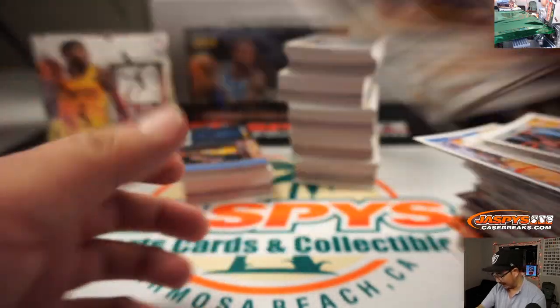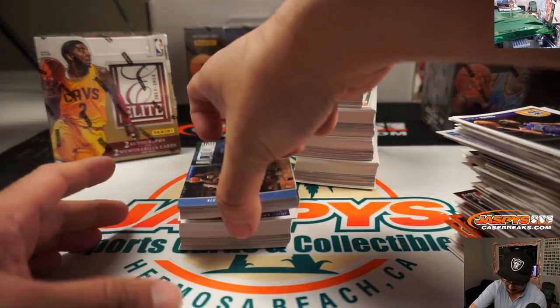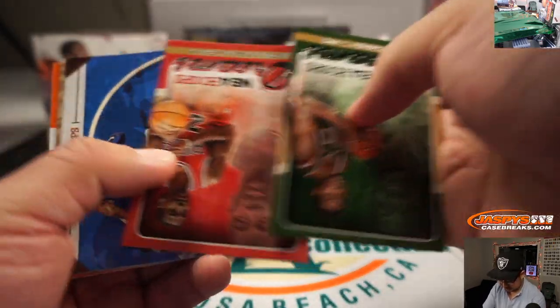These cards are not right side up, upside down.